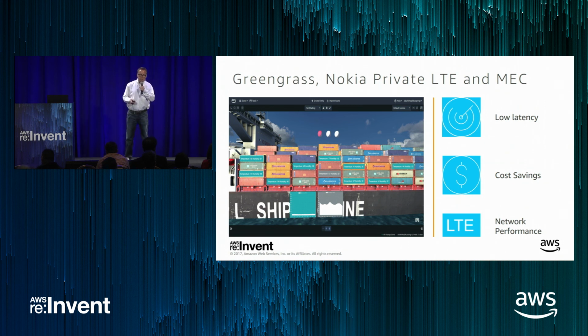We will also save cost, because only aggregated data will be sent over the satellite to the main cloud. And network performance improves because we are using LTE for the IoT sensors and devices and overall communication inside the ship. Thank you.